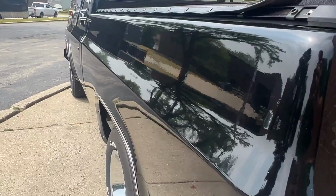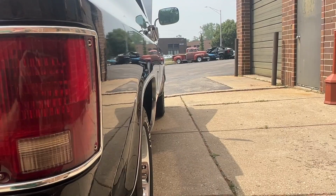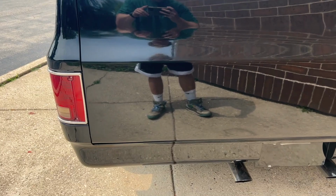Look at this side. Yeah, same deal here. When you look down from here to here, how straight that is, can you see that? I know it's a little blurry, a little hard to make out, but I want to refocus my camera. Okay, there we go. Dual stainless steel exhaust. I like the way it comes out there.